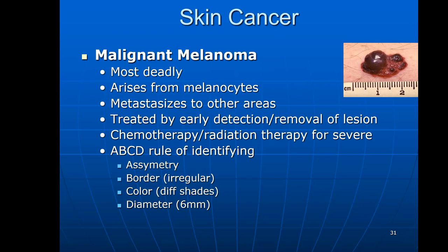And then the most serious is called malignant melanoma, which arises from melanocytes. It does metastasize to other areas, treated by early detection and removal, but it could also require chemotherapy or radiation therapy. And then there's an ABCD rule of identifying these lesions.